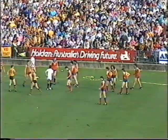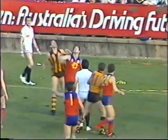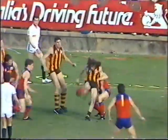I don't think I've ever seen a more instant-looking player than Dermot Brereton today. And what do you reckon? Oh, well, there's a grand final next week, Lou, and if he didn't learn a lesson from last week, well, he never will.